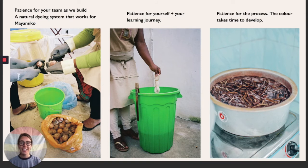We need to have patience for our team as we work together to build a natural dyeing system that works for Mayamiko. So patience for me as I'm teaching you, for Paola as she's hosting this, and for each other within the workshop as we each learn what our different roles are going to be and discover the different techniques that we're going to learn over this time. And then we need patience for ourselves and our learning journey.